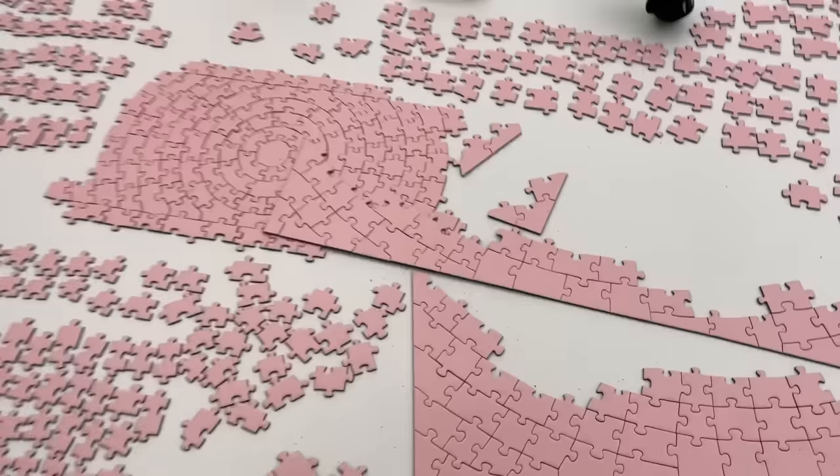I do kind of wish I was doing this puzzle out in the living room, just because I ordered this pink puzzle because everything in my apartment is this shade of light millennial pink, and it would look so beautiful out in the living room with all my decorations out there. But as you can see, I really did have to spread out over the entire table. But I have all afternoon to keep working on this.